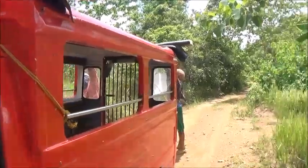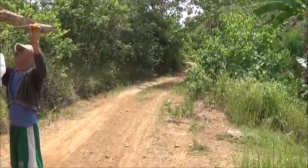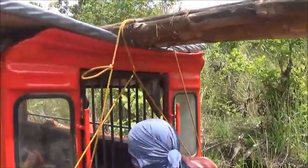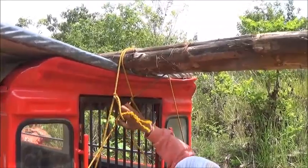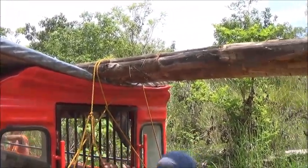Yeah, these are called Sagisi. Supposedly they'll last 5 years in the ocean. This poor little red van. Look at that. It's just bending the top of it. They're only hauling three or four of these at a time now, but they're heavy.